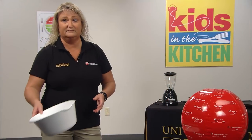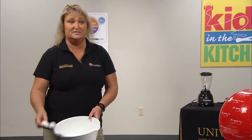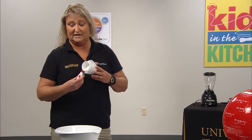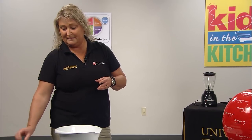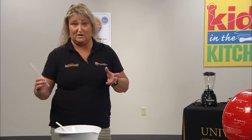You're going to need a bowl to mix it all up with. You're going to need measuring spoons and measuring cups as well, a spoon, and even a knife. And you're thinking, why a knife?